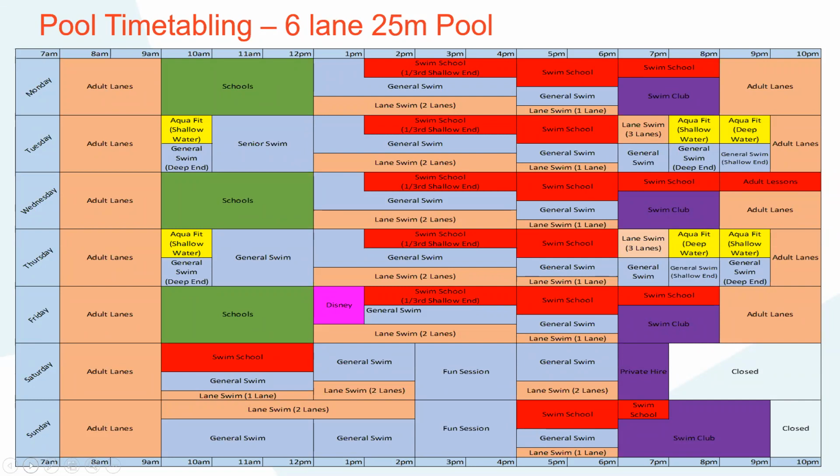Now, the beauty of this, it means that you've got general public swim all the way through your timetable. And also you're giving your teachers an opportunity to work full days. You could potentially have a teacher who starts at 9, finishes at 4, or starts at 9, finishes at 6, or you could have teachers who maybe actually start at 4 and finish at 8, and maybe timetable a break in between.